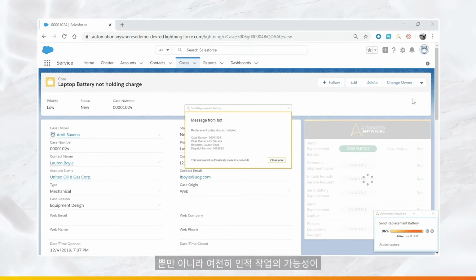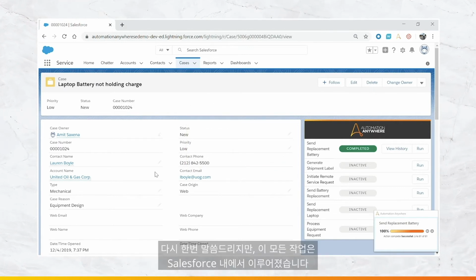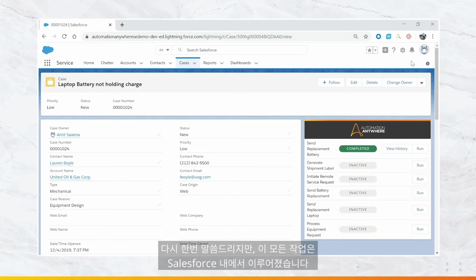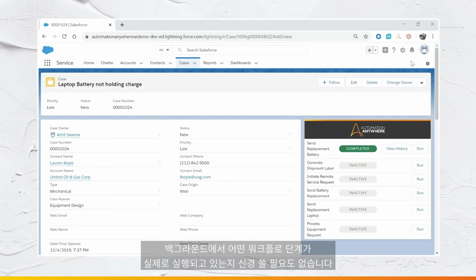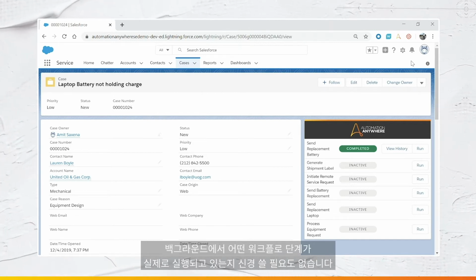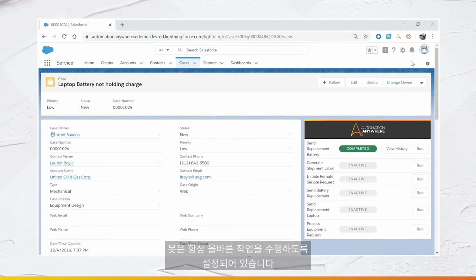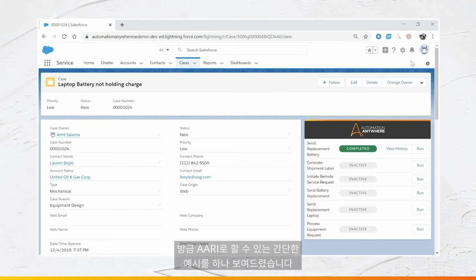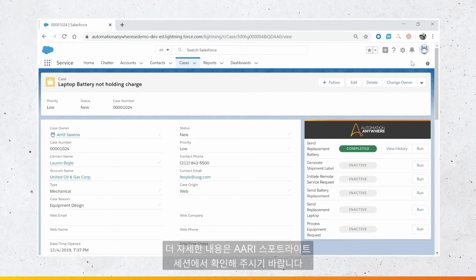The only problem is that it would still be subject to the possibility of human keying errors. Okay? Remember, all of this was done without the need to leave Salesforce. No need to change applications or screens or even worry about what those workflow steps are actually doing in the background. The bot is set up to do the correct actions all of the time. I just showed you a small example of what ARI can do. Go check out the ARI Spotlight session for more information.